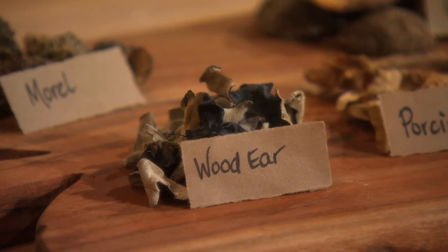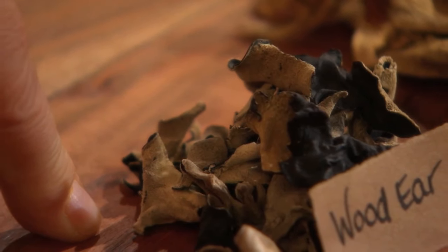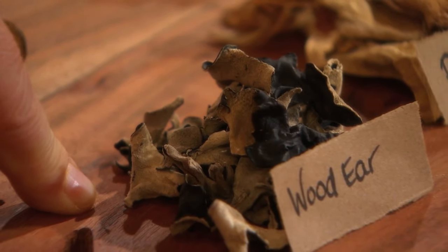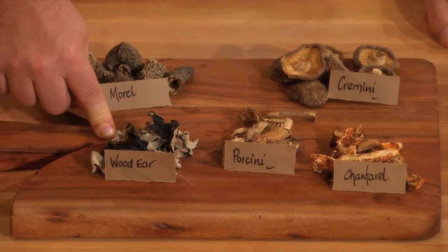Now, if you can't, because of seasonality, find these beautiful, fresh, wild, and exotic mushrooms, then go to dry. And all you have to do is reconstitute them with some hot water or hot broth. Whether they're wood ears, slightly crunchy, chewy, usually absorb the taste of what you cook them with. You know, when you rehydrate them, they become 5 times bigger. They look like a big ear. Used in a lot of Chinese cooking.